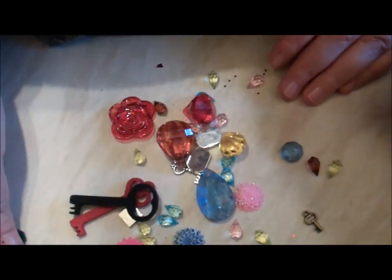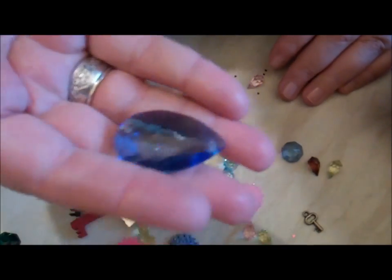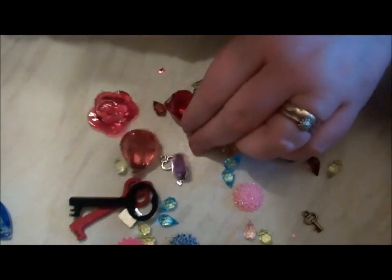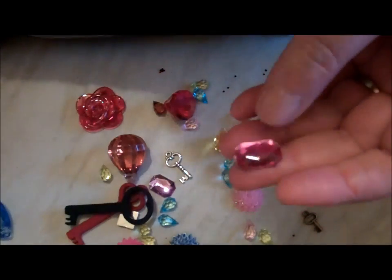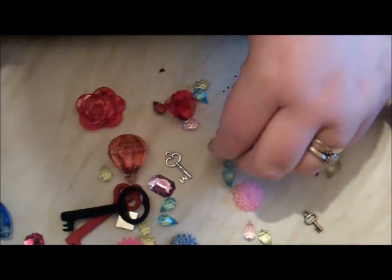Treasures. Oh, look at this one. Oh, I've just entered a swap on Creative Soup for the Soul. I'll put the link to the site down there if you want to come and join us. Tag swap and a charm swap. So some of these are going to look great on a charm. Thank you so much.